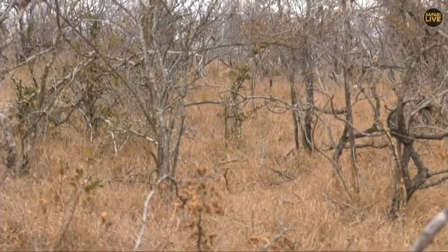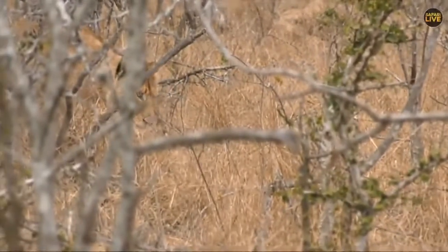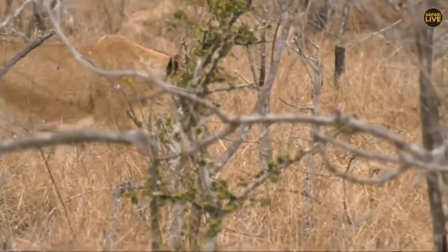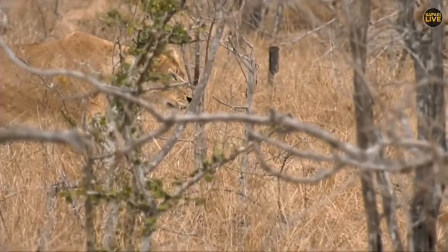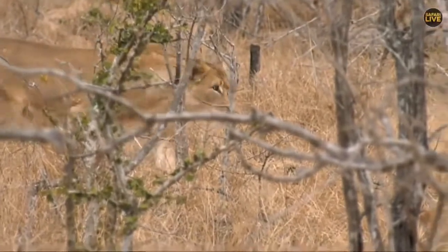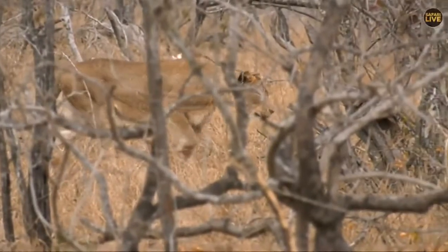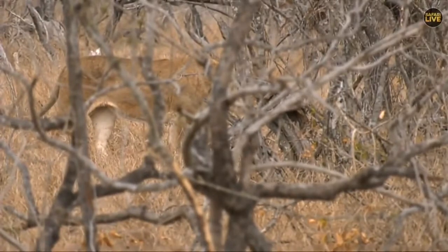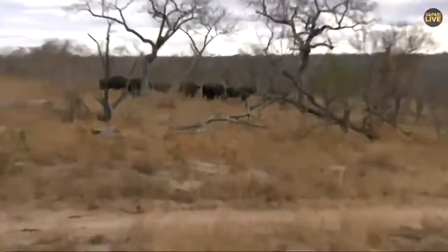Thomas, yes, the lions, they look hungry, but not very hungry. You can see another one is trying to have a position, stalking from the northern side. So these lions at this stage, they have closed all the corners. Some are on the southern side of the buffaloes and one is on the northern side, whereas one is right on the front.